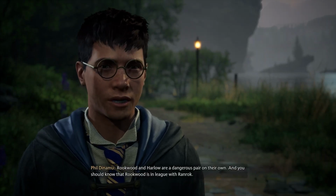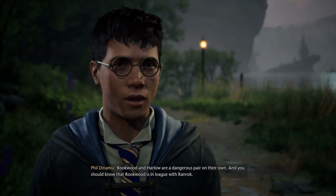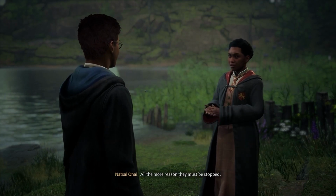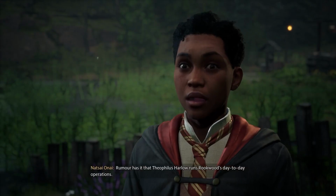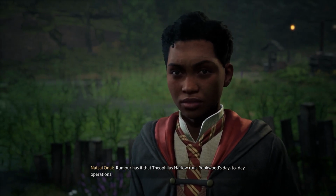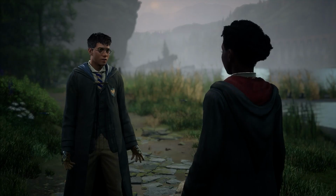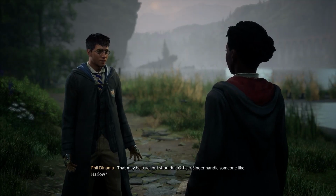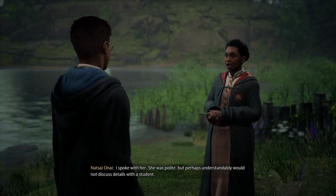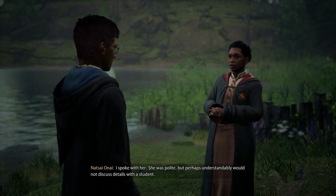Rookwood and Harlow are a dangerous pair on their own, and you should know that Rookwood is in league with Ranrock. I had heard they were seen in Hogsmeade together. All the more reason they must be stopped. Rumor has it that Theophilus Harlow runs Rookwood's day-to-day operations. Taking him down would cripple Rookwood's entire enterprise. That may be true, but shouldn't Officer Singer handle someone like Harlow? I spoke with her. She was polite, but perhaps understandably would not discuss details with a student.